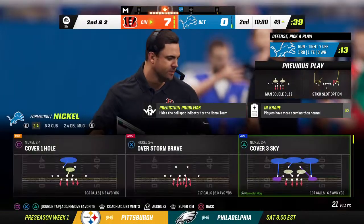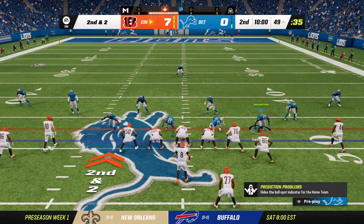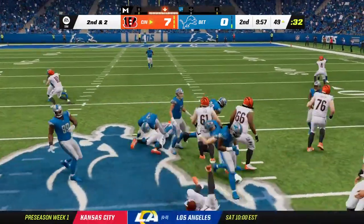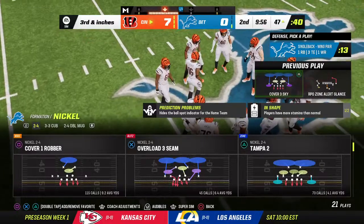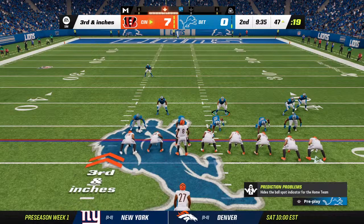Start of the second quarter, and it's the Bengals in control of the football. Only needing 2 yards on second down. A shotgun snap and a give to Dobbins. And he's going to be stopped up at about the 47-yard line. It'll be a gain of 2 on the play, but they'll remain a few inches short here with third down looming.